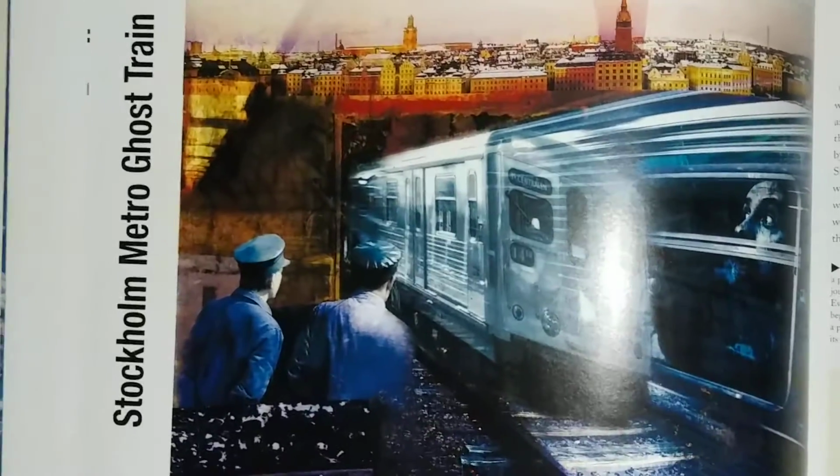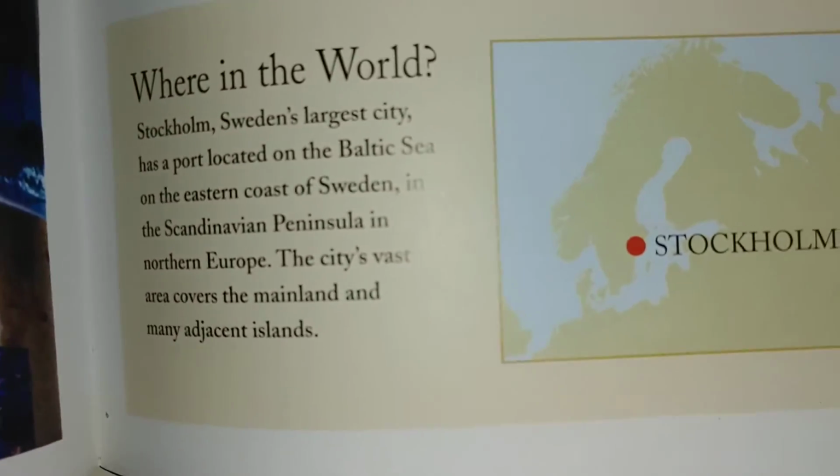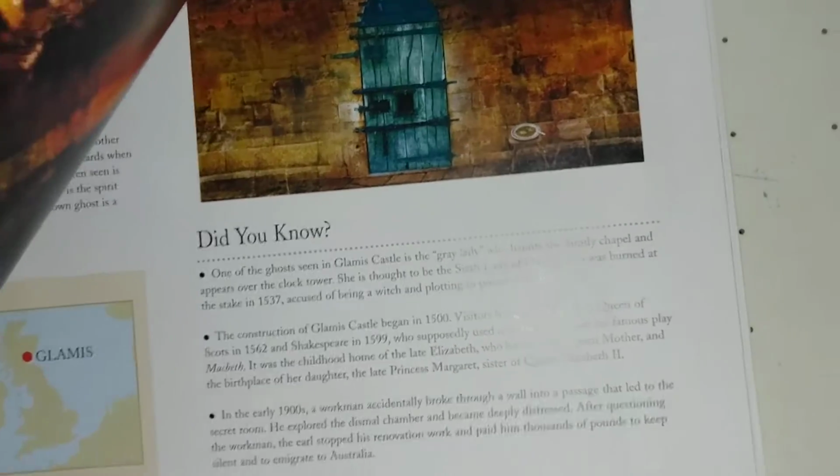Oh well. Let's see here. Stockholm Syndrome Metro Ghost Train. Pictures, you know. Awesome. I didn't even notice that face. Oh, okay, I kind of forgot about it. Now this is, I don't know what that's supposed to symbolize. Where's Stockholm? Is that in London? Stockholm, Sweden. I don't know what the crown has to do with anything. But okay. Dang it, I can't find that dang page.